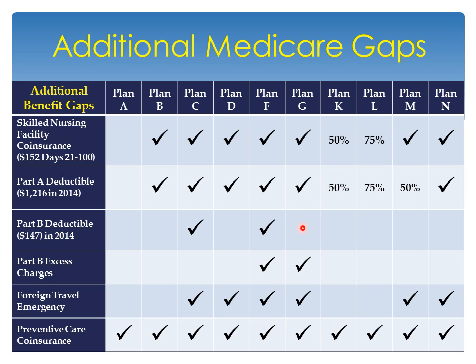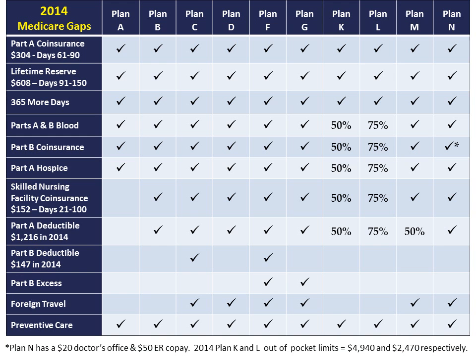Plan G just has the one gap, the Part B deductible. Plan N has two gaps, the Part B deductible and Part B excess charges. And then we can see plans K and L again only cover some of these benefits at a 50 and 75% level. All plans cover preventive care coinsurance down here at the bottom, so that's important to note as well.